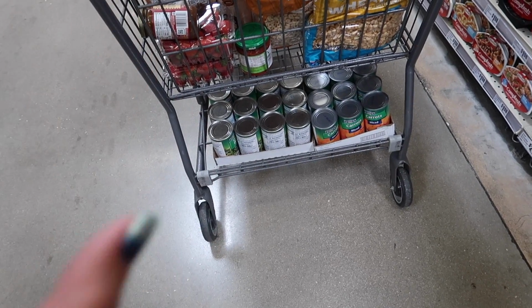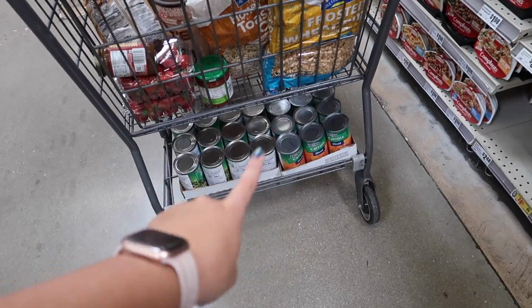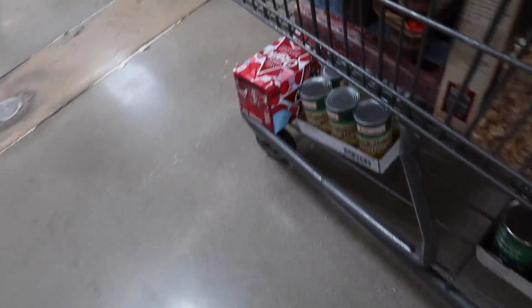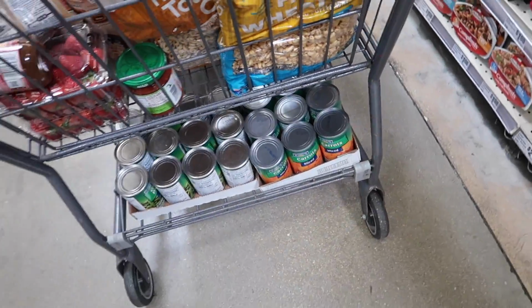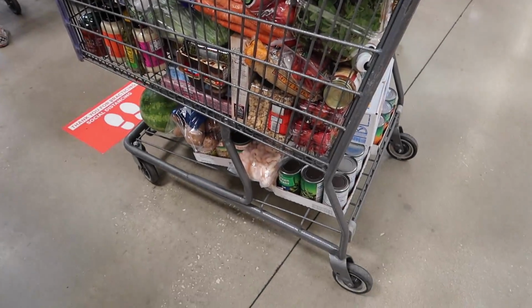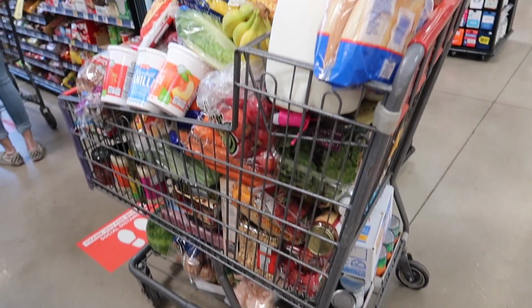So I told myself $20 extra on can storage. So there's my 20 bucks. I have 3 cases of corn, green beans, peas, and carrots. This should get us through the next month, and I'm hoping it is within my budget.